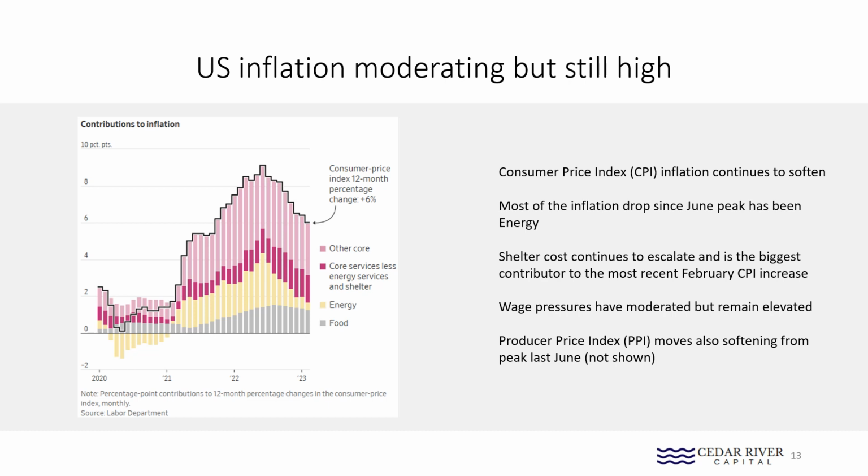Wage pressures also remain present, though they do seem to be moderating a bit. The producer price index has also been softening, but has been more volatile. The last few months were a little on the weak side in December, a little on the strong side in January, and then weak again in February. Still, the trend for PPI has been similar to CPI. Both are trending down.